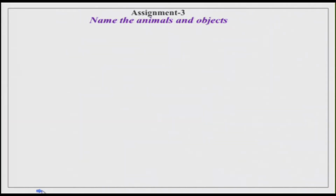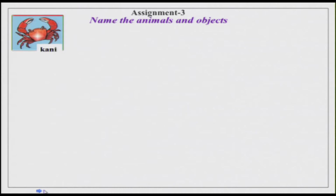Now, this was your third assignment, where there are a lot of pictures given and you have to name the animals and the objects in the pictures. So, well, let us see what the first one is. Well, the picture is of a crab. So, what is a crab in Japanese? You have done the word, it is kani. And then we have a watch, a wristwatch, which is tokei.